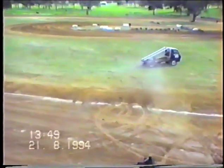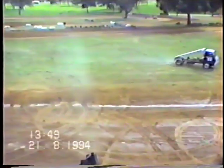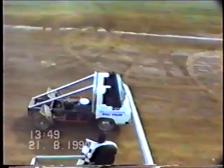I don't think they're meant to race in donuts. They're just having some fun, the boys out there. There's only a couple of them. They're only just mucking around, I think's the word.